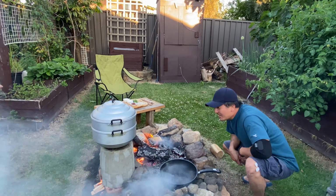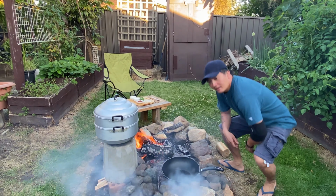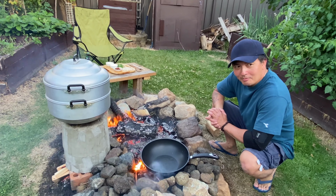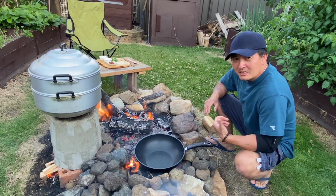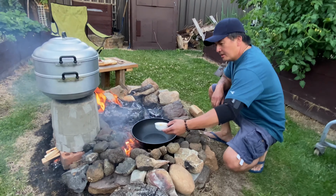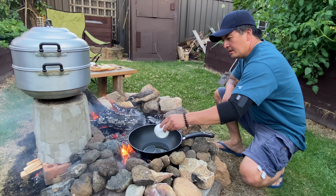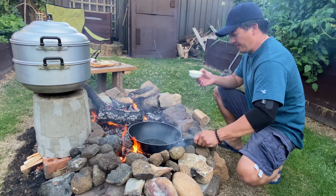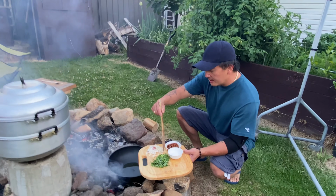So the fish is steaming away nicely on my rocket stove. So you're probably wondering why I'm cooking all this outside. You probably gathered by now I love my alfresco cooking, but the real reason is I get in trouble with Mrs. Food Alchemist because I make too much of a mess inside. So right, wok should be nice and hot now. That's just a bit of rapeseed oil. Alright, oil's nice and hot now.